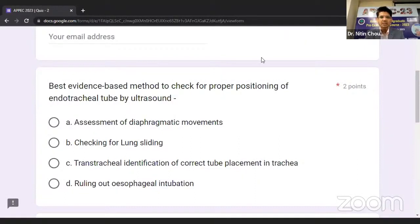So the first question, here it goes. Best evidence-based method to check the proper positioning of endotracheal tube by ultrasound. A, assessment of the diaphragmatic movements. B, checking for the lung sliding. C, the transtracheal identification of correct tube placement in trachea. Or D, ruling out esophageal intubation.